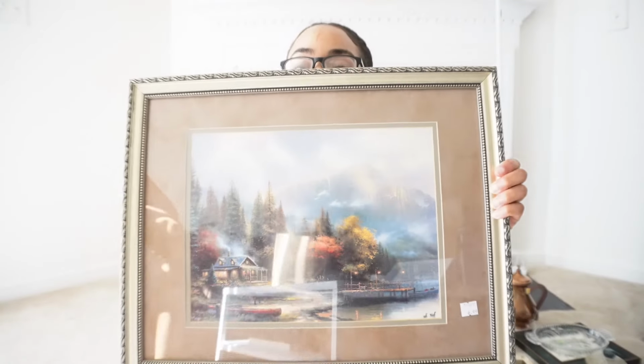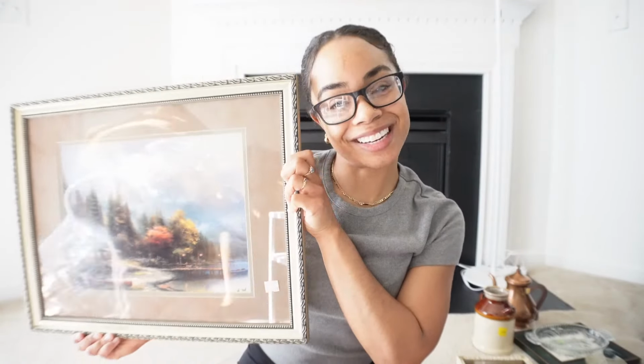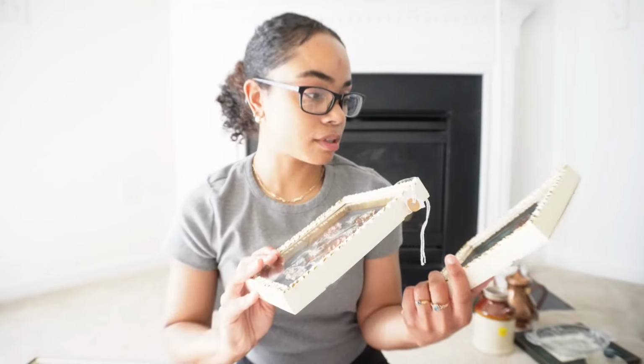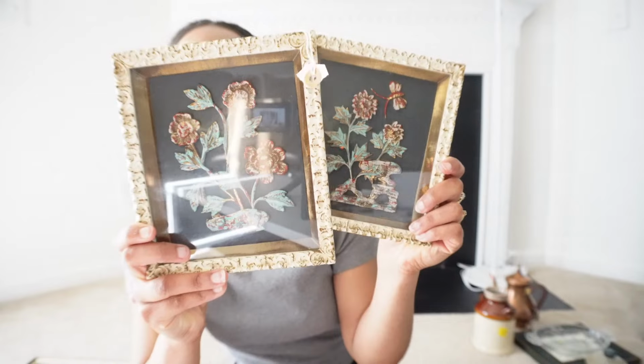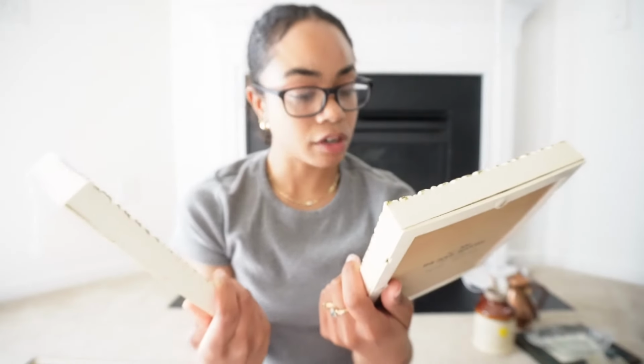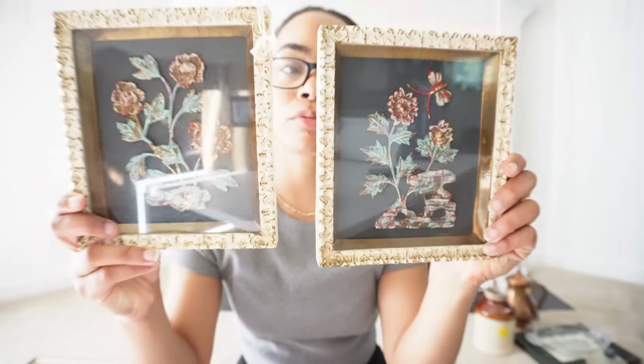They're just like sister pictures, which is really pretty. I also got these really pretty flower frames, and they look like sculpture or pottery. I'm not quite sure what's the best way to describe them, but there are two small, really pretty frames, a little bit different, and I thought they would look really good stacked together like this, or somehow in a gallery wall.